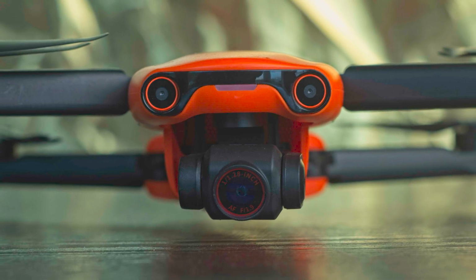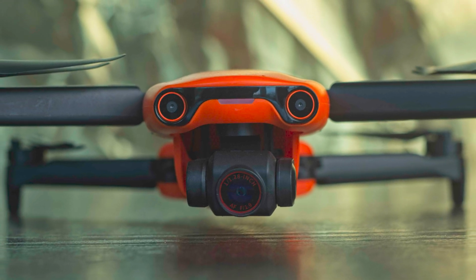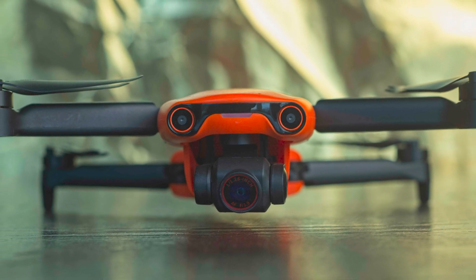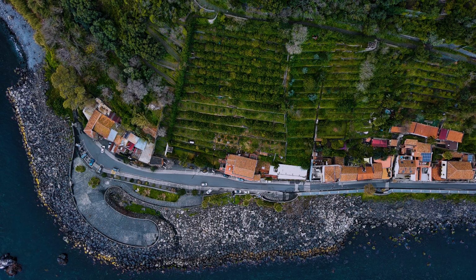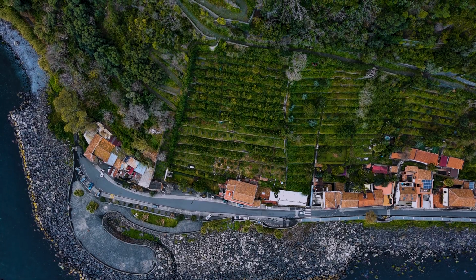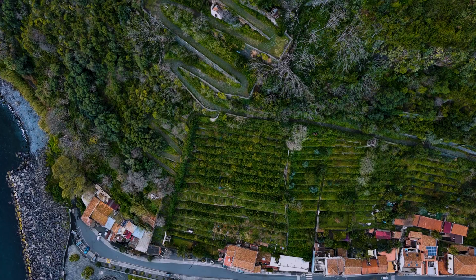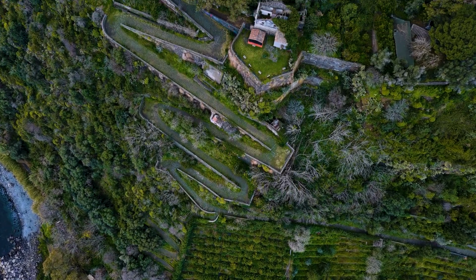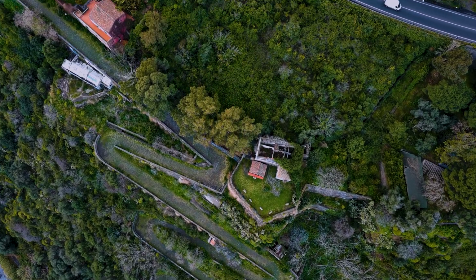A few months ago, Autel put on the market the first serious contender in the extremely important segment of entry-level sub 250 grams drones, the Evo Nano Plus. This model has a camera that largely outclasses the Mini 2 in terms of footage quality, and it applies some serious pressure to DJI for the release of an improved model as soon as possible.